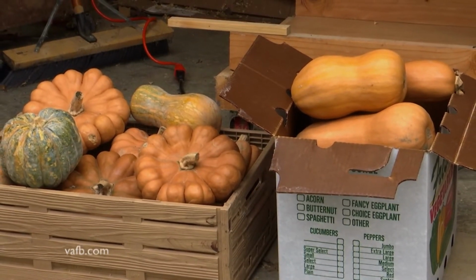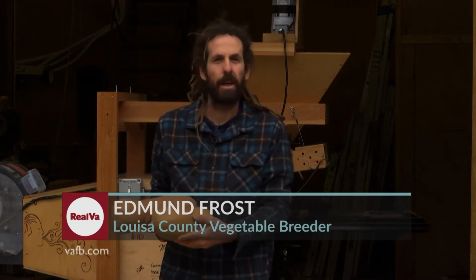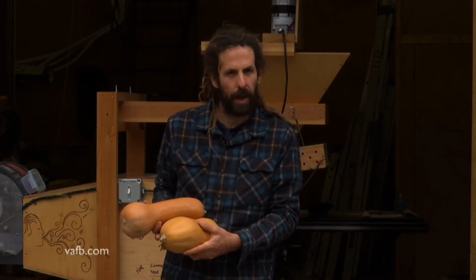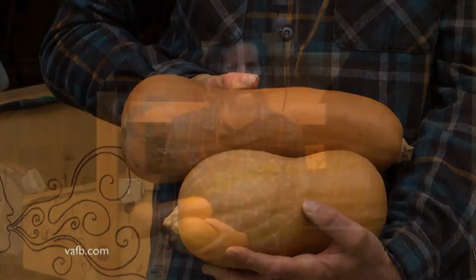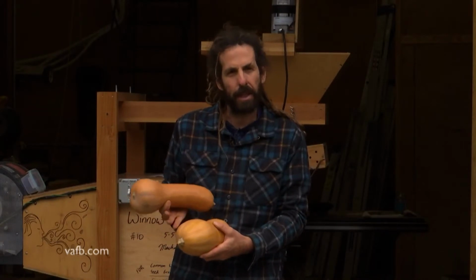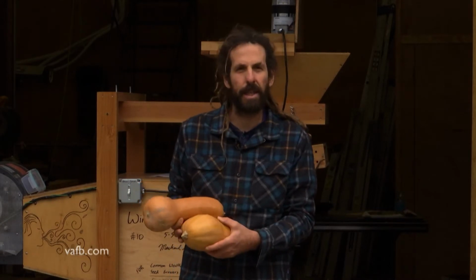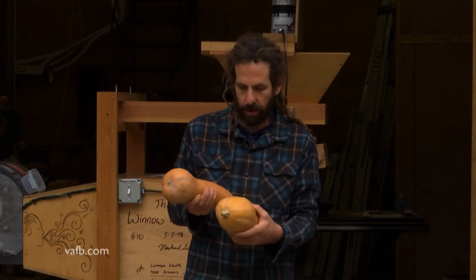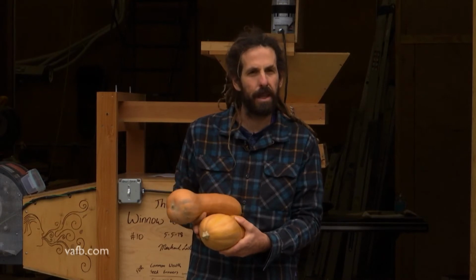This variety here is called South Anna. It's named after the river here. And it's a variety I've bred over about 8 years. I took a regular butternut, a Waltham butternut, and I crossed it with a pumpkin from Florida to get more disease resistance into it. And have been selecting for shape and flavor and productivity and disease resistance during that time. So now it's a named variety, even though I'm still refining the last bit of the selection.